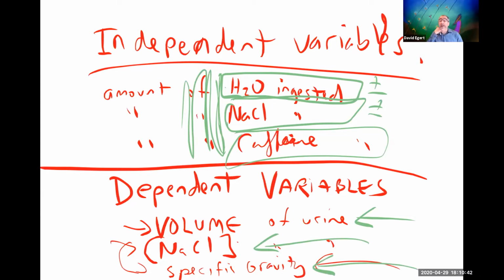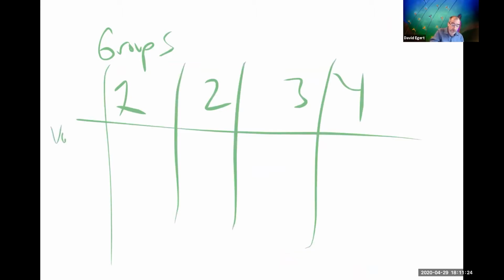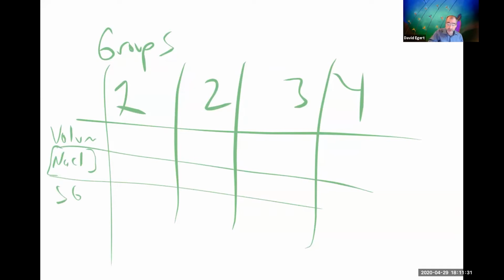So when you are trying to come up with a hypothesis here, how are you going to think about it? There should be 3. I should actually say, for each of the 4 groups, you should be able to think about each of these 3 things. So there should actually be 12 parts to your hypothesis, right? You've got groups 1, 2, 3, 4. And for each of those, you're going to have volume, sodium chloride concentration, and specific gravity. So you kind of want to think of all of these.